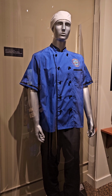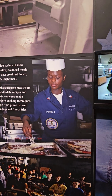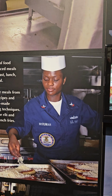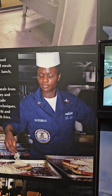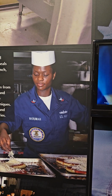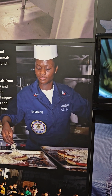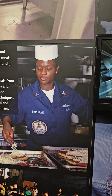they're talking about my ship, the John C. Stennis. You won't believe me, but Nkrumah was on the boat with me. It's amazing to see her here as a second class. That is the emblem of the John C. Stennis. So since that's also a CVN, they kept this part of it. I personally served with her and saw her around the boat.